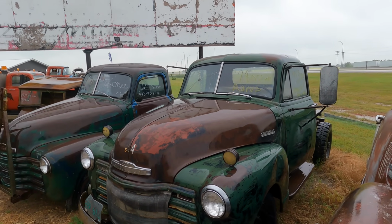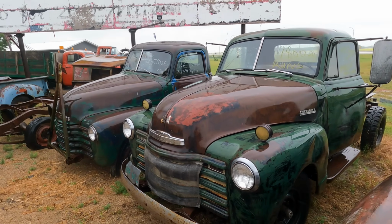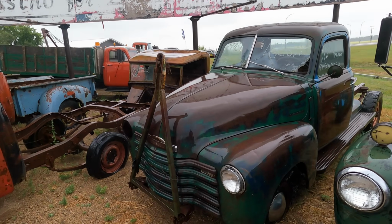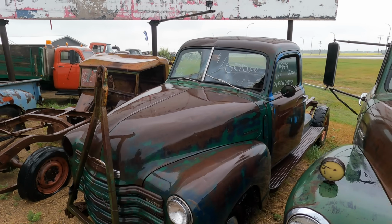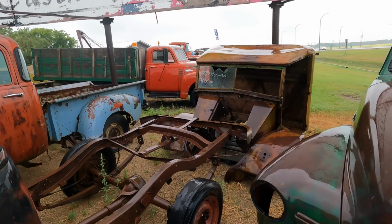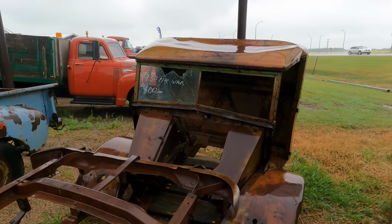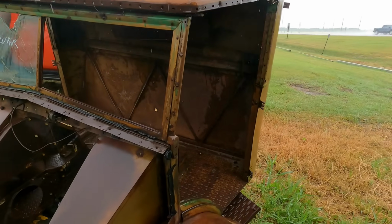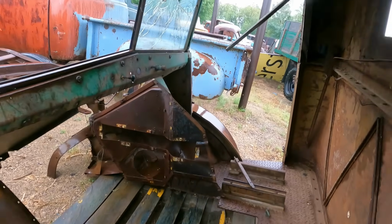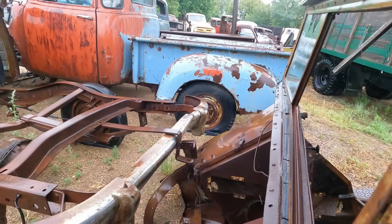This is a 1953 for 1,800. Box on it. There's a 1949 Chevy 1,600. Pretty good. There's a 1930 cab of some sort. 400 bucks. It says pre-war. What is this? It's one of those like Dodge military. Is it some sort of a military truck? I don't know.